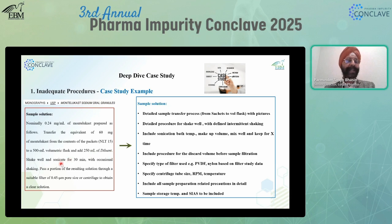Add 250 ml diluent. Shake well. Sonicate 30 minutes. Occasional shaking. Filter through 0.45 micron filter. Centrifuge. Clear solution. Finish. What is missing?